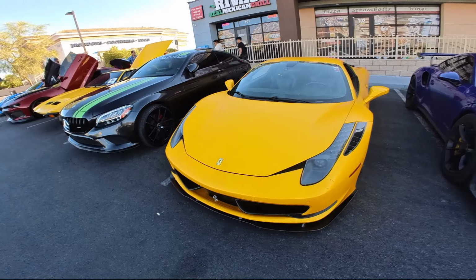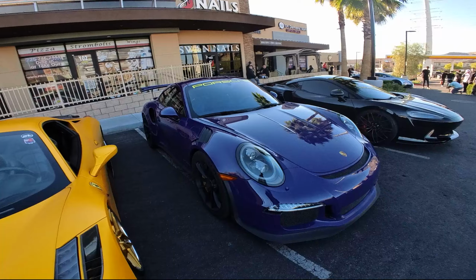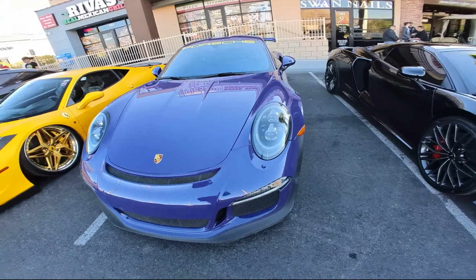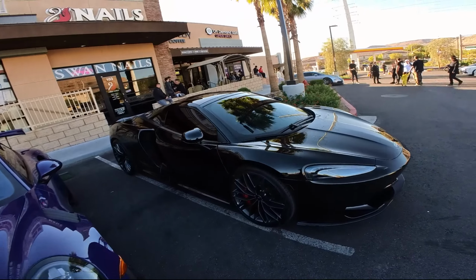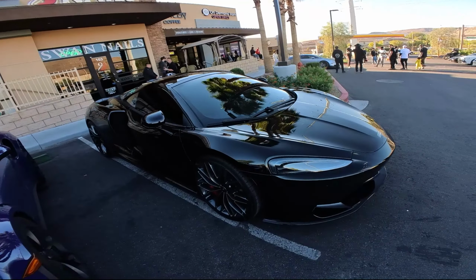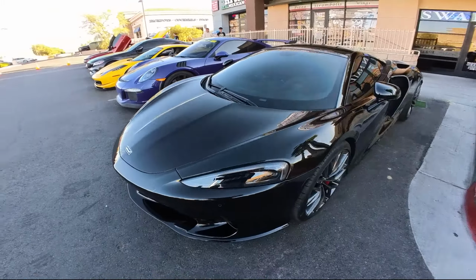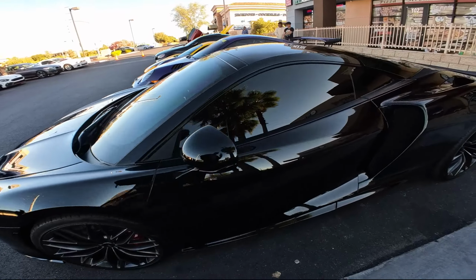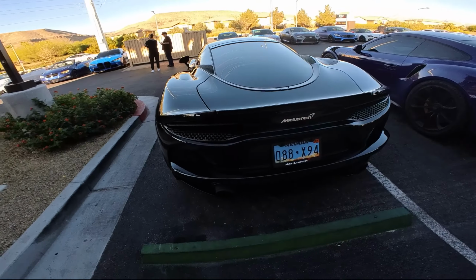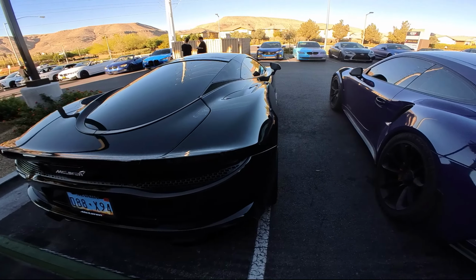Just saw a GT4 RS. Now we got a GT3 RS. Love that purple color. These cars look good with really wild colors on them. Got a wonderful McLaren over here. Completely blacked out. It's hard to even see it. This is a stunner. Really a good looking car. Really like that. Let's walk around the back side of it here. And man, that is nice.